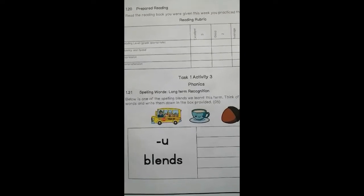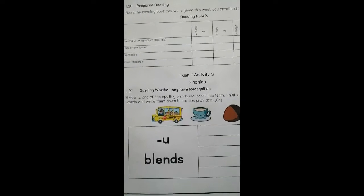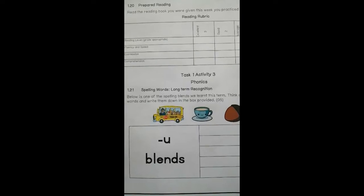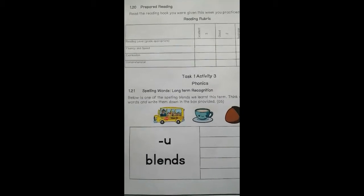Last week, Monday, I asked you to send me a recording of your child reading their reader, which they had prepared at home. And this is the rubric that I have filled in accordingly. So that has already been done.